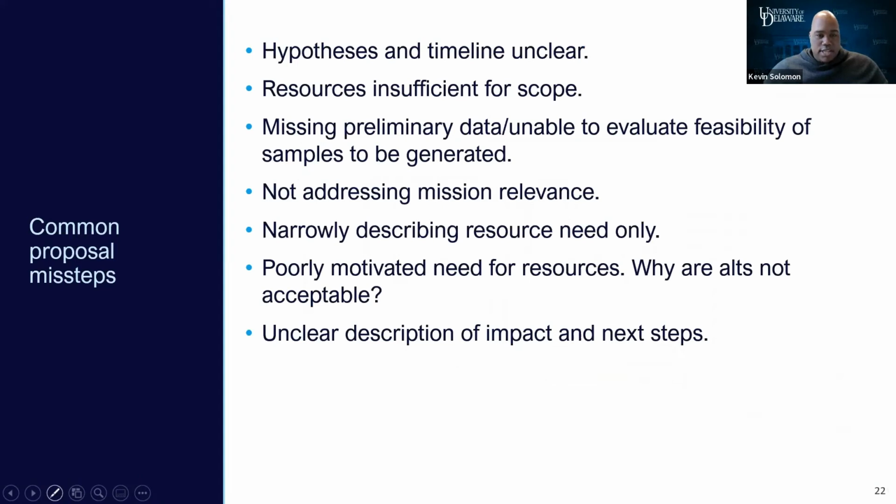So just to summarize some of these tips, and I think some of what other people have highlighted already, some common missteps that I've seen are that hypotheses or timelines for sample submission are very unclear. I've seen that the resources requested are insufficient for scope, or conversely, that the resources requested were too much, and then they were scaled back to a point where they were insufficient to justify or satisfy the scientific objectives as they were written.